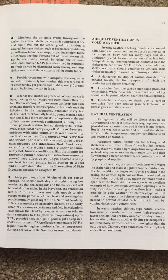By using one or more additional smaller KAPs, also described in Appendix B, fresh air can be distributed easily throughout large shelter rooms, and the occupants will be gently fanned.